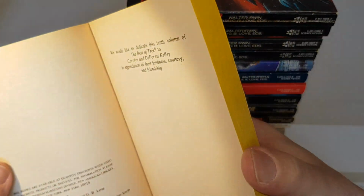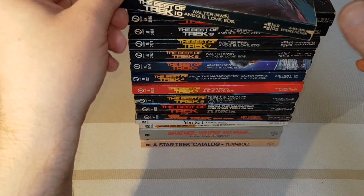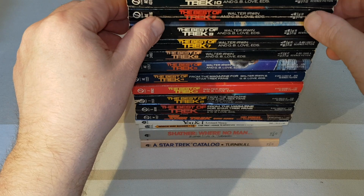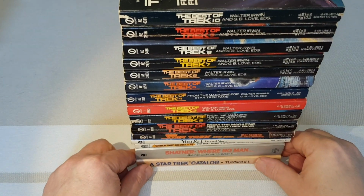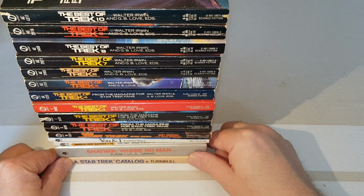And when did this one come out? June 86. Yeah, so there you go. But that's all the ones I've got for the best of Trek, and they, as I said, they did carry on right into the 90s. So let's pop those over there a moment.